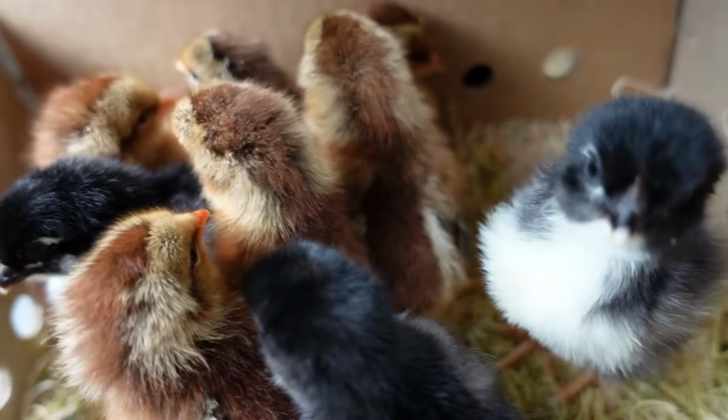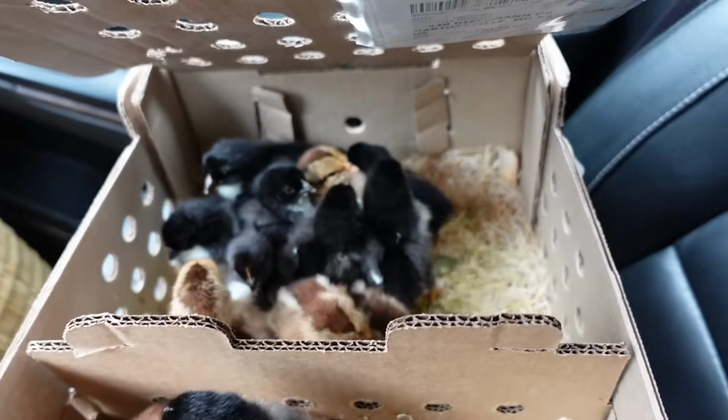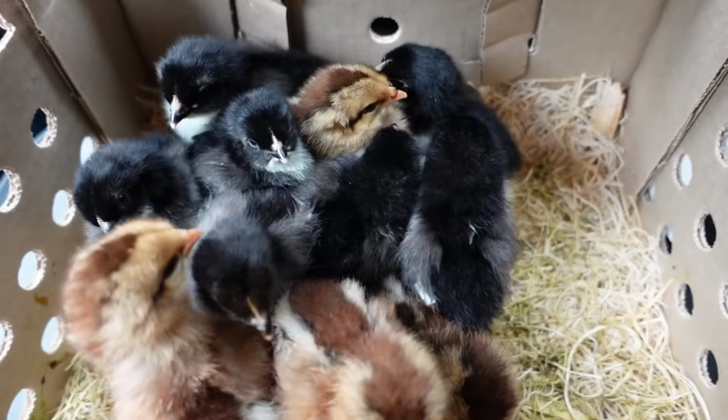I would say Welsummers are my favorite breed. They lay light brown speckled eggs, like light brown eggs with dark brown speckles, and that is just my favorite egg. It brings me so much joy to see those Welsummer eggs in my basket. I haven't had them for a long time, so I had to get some of those.